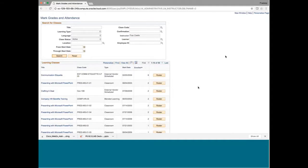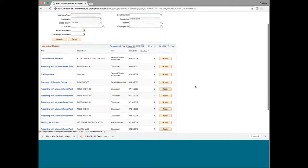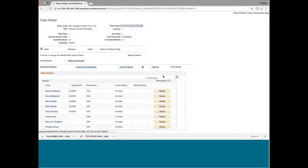If you see here, I can see the learning class information: class code, type, start date, and how many people have been enrolled. You can see the number of learners here. You can see all the learners. Straight away you can hit the roster, and you can see the roster page, with the class information on it.